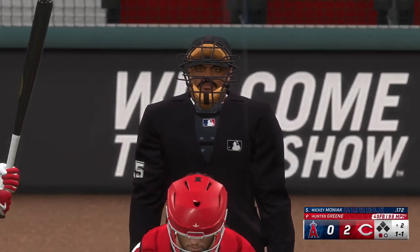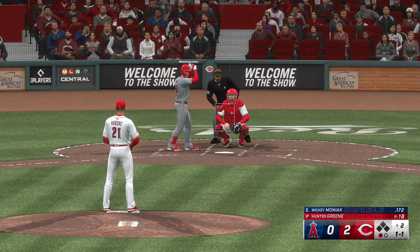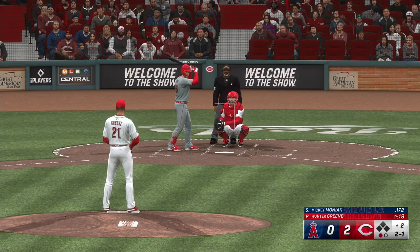Yeah, and Woody does a pretty good job back there, Boog. He's got a pretty fair strike zone most of the time. Maybe some inconsistency here or there, but usually he's back there doing a solid job. Close, but called a ball. Now two balls and a strike.